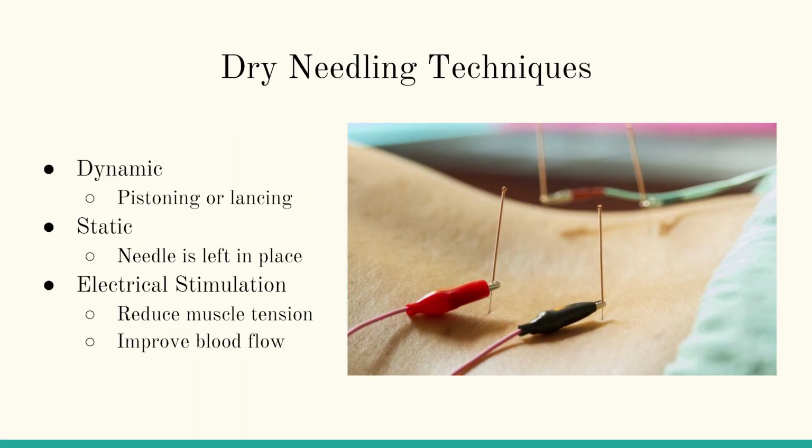So this is where the needles are placed into the skin and the other tissues and left in place for a period of time. So the static techniques can be augmented, as Amanda was saying, with the electrical stimulation. So this would bring increased blood flow and further reduce muscle tension as compared to the static technique alone.